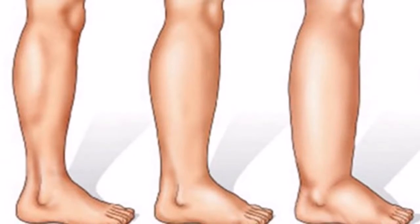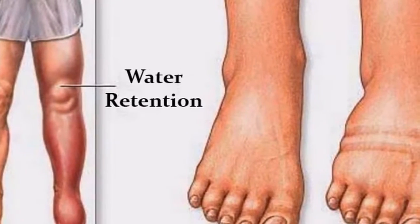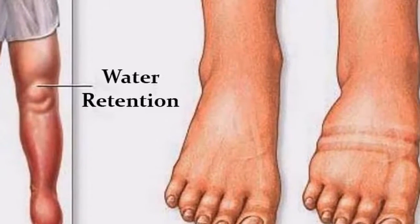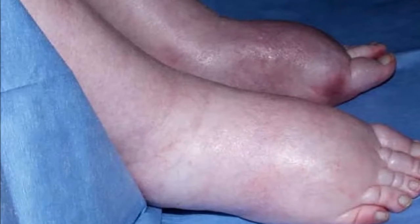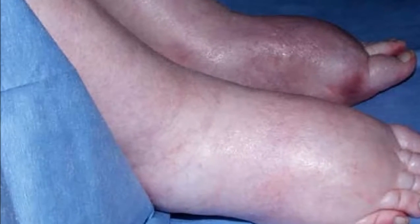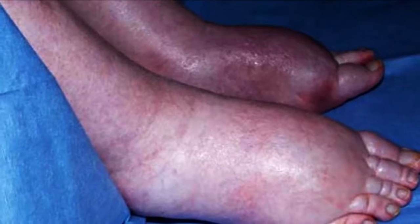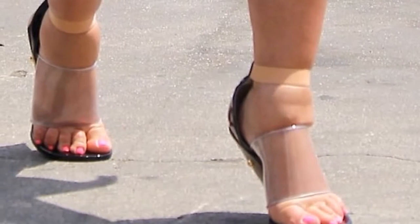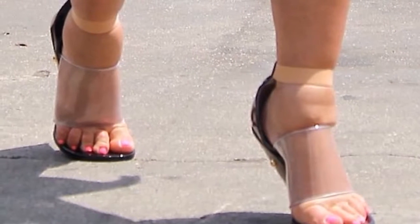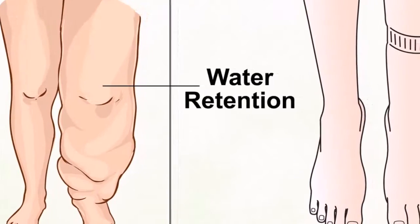Magnesium deficiency. Edema is often caused by the lack of magnesium in the body, which is an essential mineral for numerous bodily functions. Researchers have found that the daily dose of 200 mg can reduce water retention in women with premenstrual symptoms. Therefore, make sure you consume more magnesium-rich foods, like nuts, whole grains, dried fruits, peas, spinach, dark green veggies, dark chocolate, and avocados.